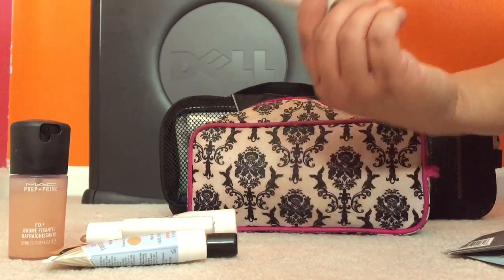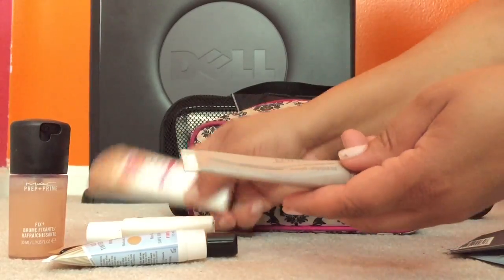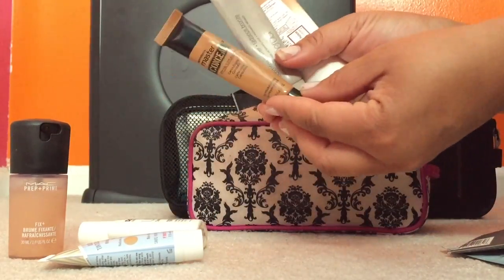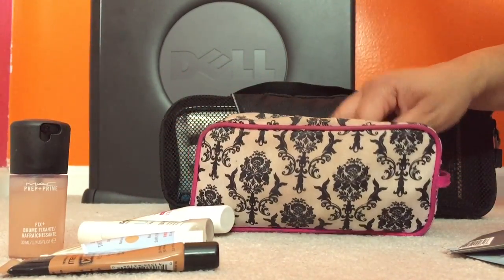I have the Laura Mercier Foundation Primer. This is Raised Radiance Bronze. I really like this. I mixed this and I actually have these two on today. The only thing I have on today are actually just these three. Excuse my nail polish, it is chipping.